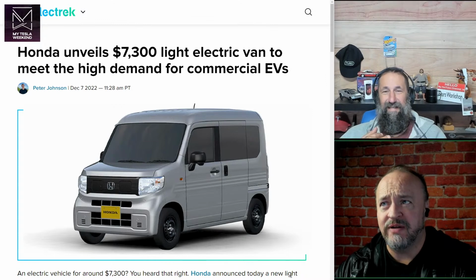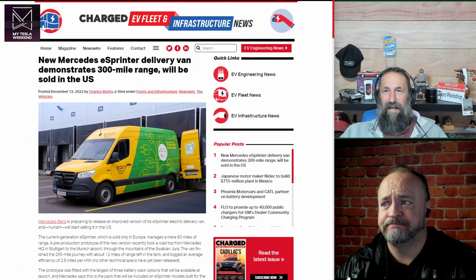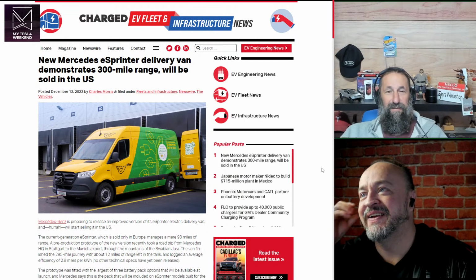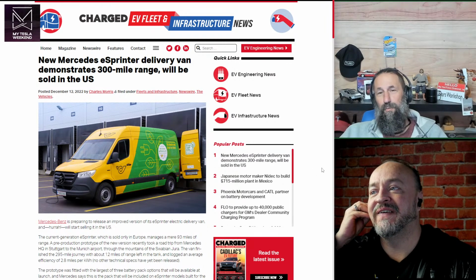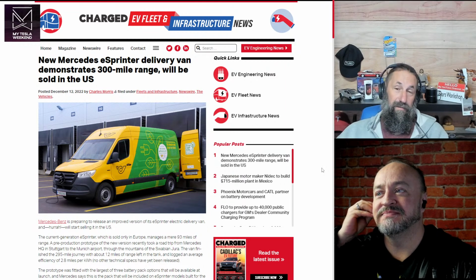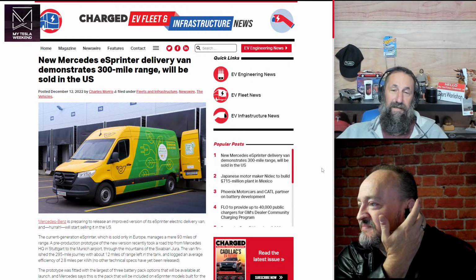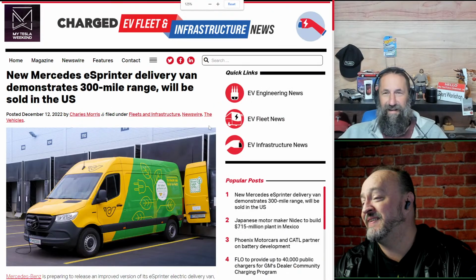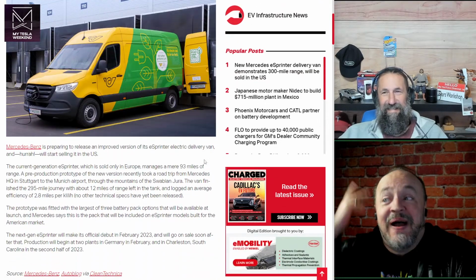Can we talk about a real van? We could if we had any real vans to talk about. But is this real? The new Mercedes E-Sprinter? That's not a render. Congratulations, our first non-render of the day. That's an award we have to give out, apparently.